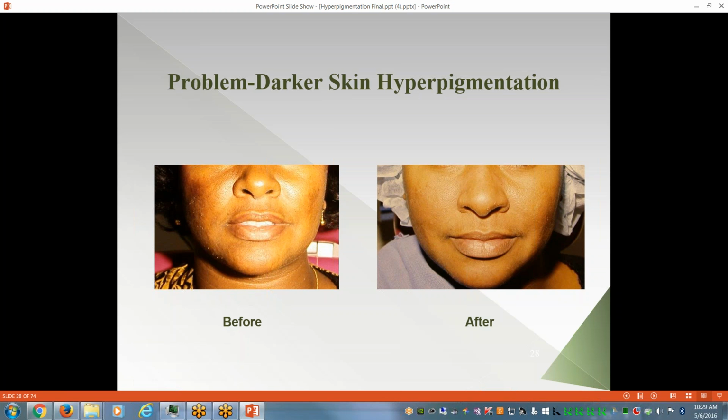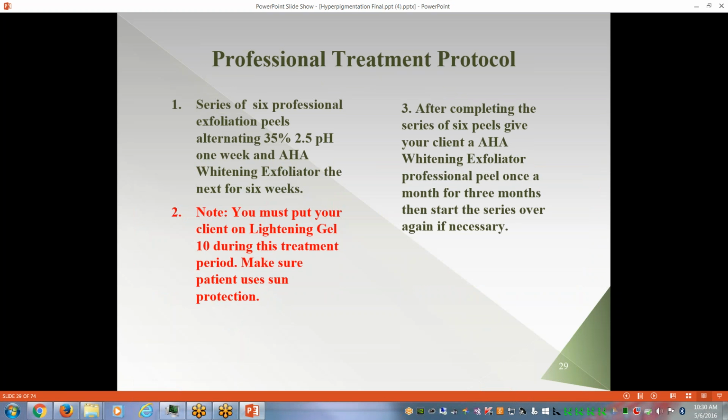This is an actual client. We did a series of peels. You can see that not only was the hyperpigmentation diminished, but she has smoother, brighter skin.